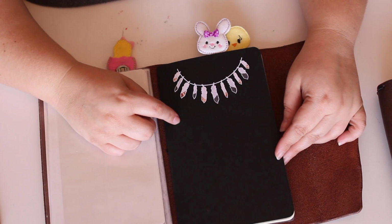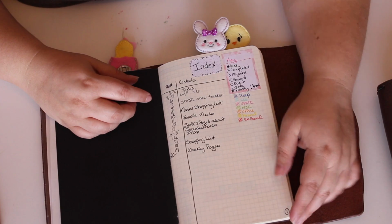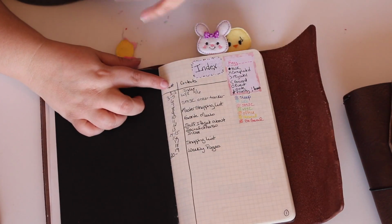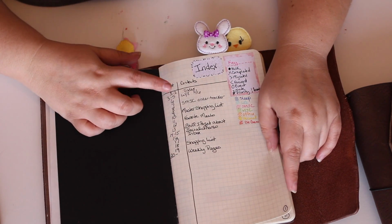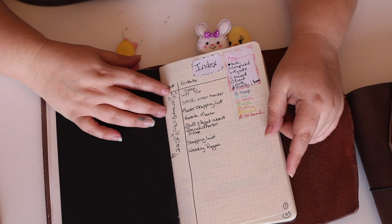This is a Moleskine Cahier size. Decorated it with a sticker from my shop. Some Moleskine paper is just junk. Their blank paper, which you'll see in this traveler's notebook in a minute, is junk. My fountain pens bleed right through it. For some reason, the grid paper is really good. My fountain pens do not bleed through this.